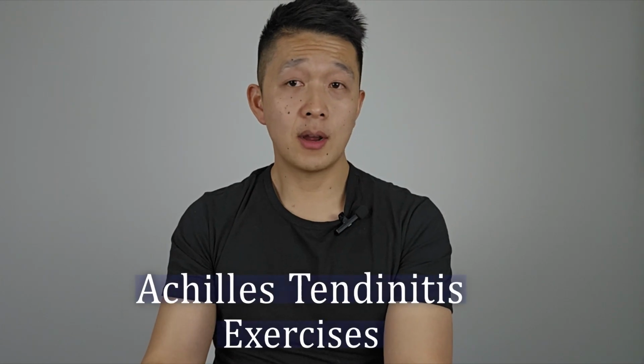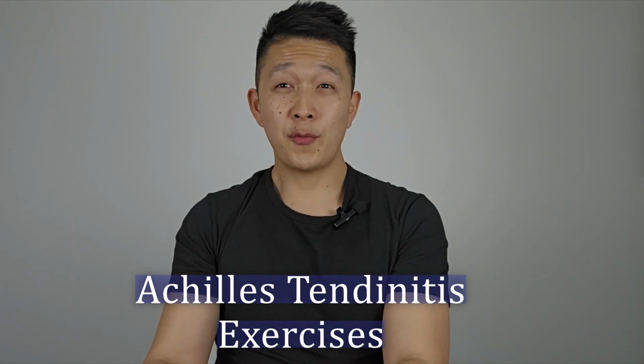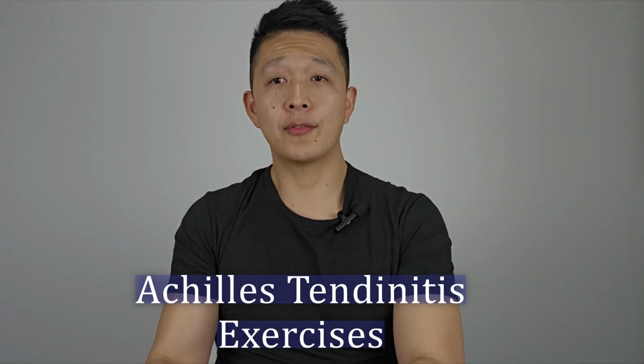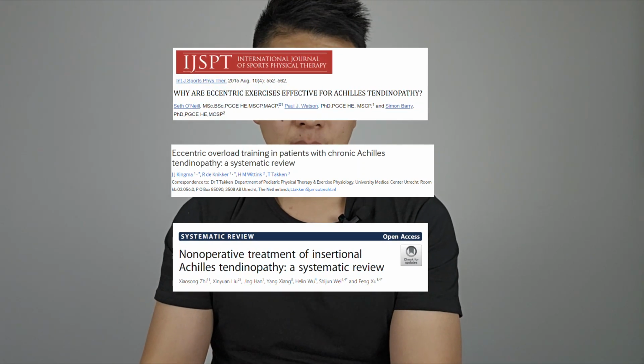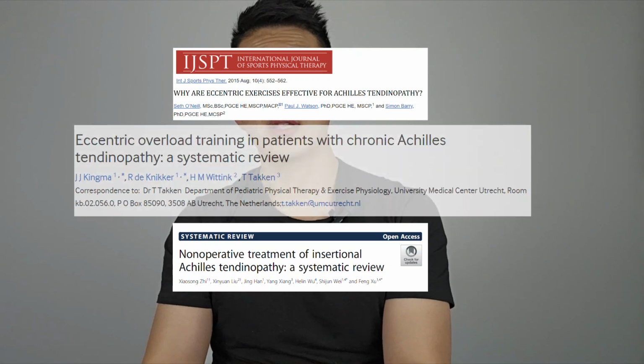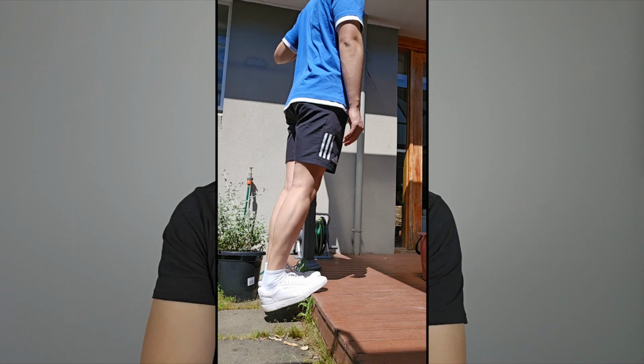So what type of exercises are the best for Achilles tendinopathy? Well, pretty straightforward, calf raises, not just any calf raises. A lot of research supports performing eccentric calf raises as a way of strengthening up the tendon, reducing pain, and getting you back to doing the things that you want to do without unnecessary invasive treatment. But what is an eccentric calf raise? Well, it's basically a calf raise performed slowly as you come down into a stretched position.